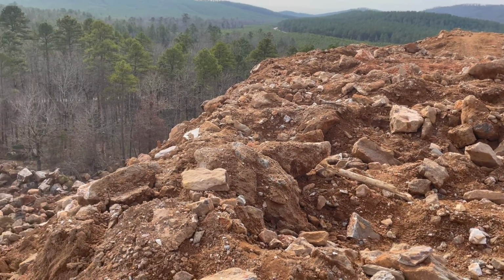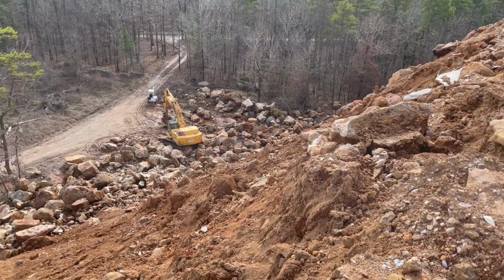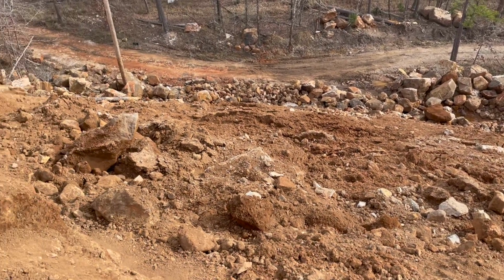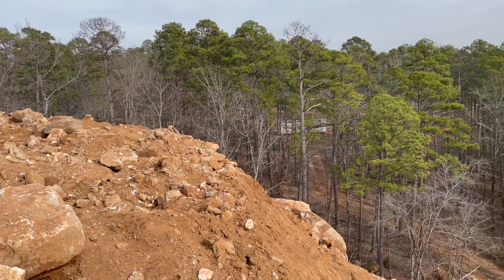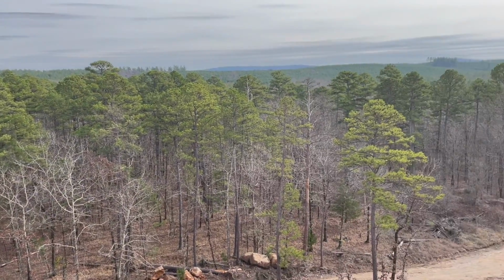So they push everything over to the edge of this hill, and it all goes right down there. It's pretty steep. They have a campground over there. I'm as tall as the trees over there.